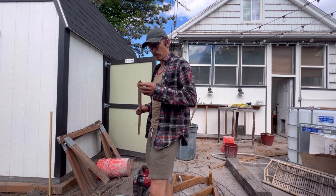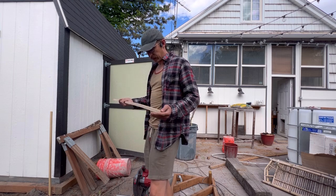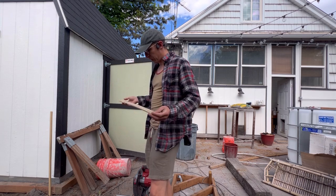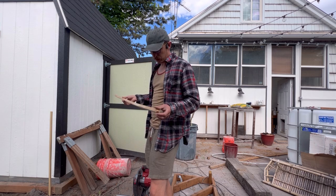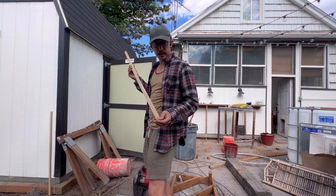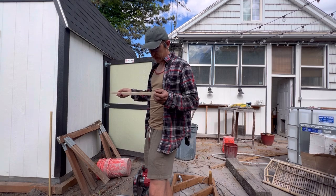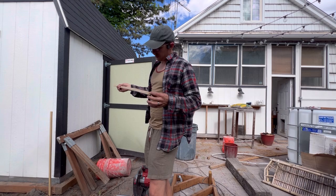Alright, so now it's time to start running the strings so we can get the outline for the post. My wife was nice enough to stop at Home Depot and pick these up for me the other day so that I could put these in the ground and run the strings off of them, but I don't think they're going to work the way I was hoping. I'm the one who sent her the link to pick these ones up, so this is my fault. They just don't have enough oomph to them to be able to hold the string the way I'm going to be tightening it on there.